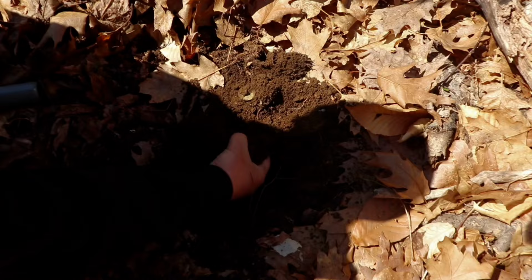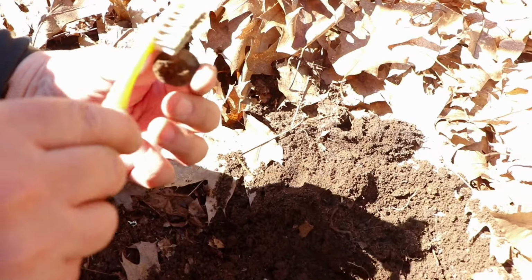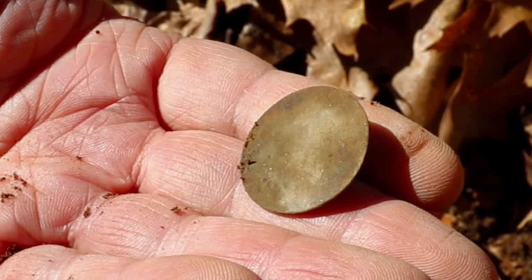Yeah, so check this out. Like, this is all loose. I haven't even dug into it. Yep. Oh, look at the shank on that thing, eh? Mission accomplished. Yeah, there you go, buddy.